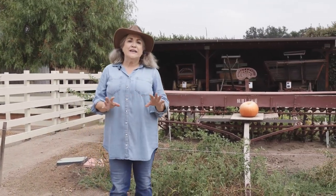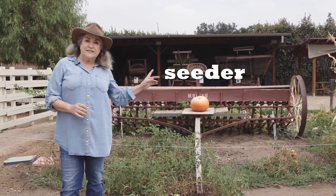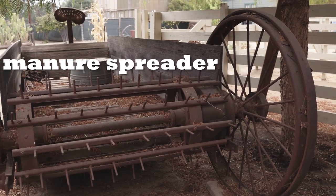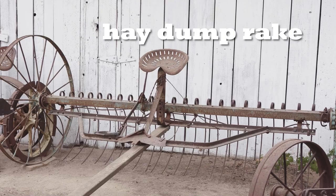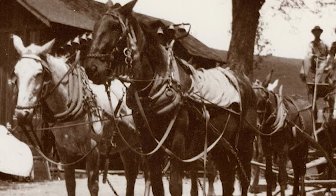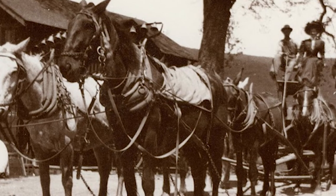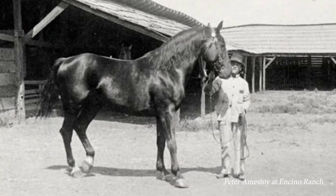They pulled all kinds of farm equipment, like this seeder for planting large rows of crops, this manure spreader for fertilizing the fields, and this hay dump rake for harvesting hay. Cherished rancho members, these draft horses also served as the family car, ferrying their household to the markets, shops, and social gatherings. Sometimes owners used them as riding horses to go into town or out to the range.